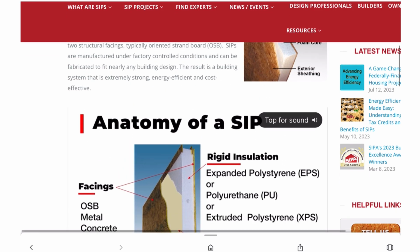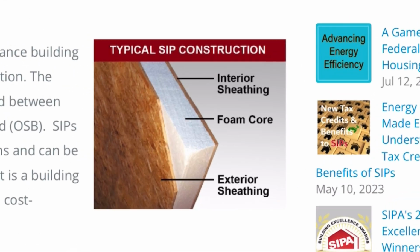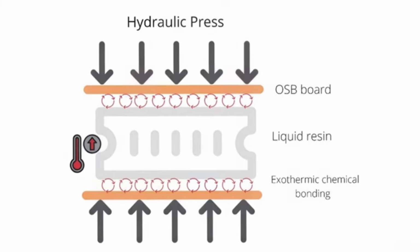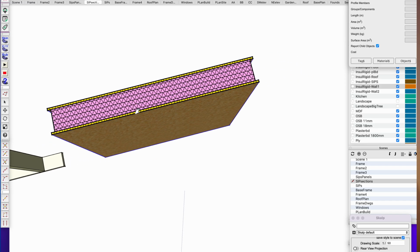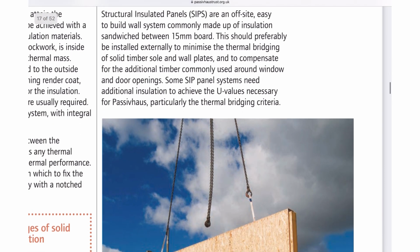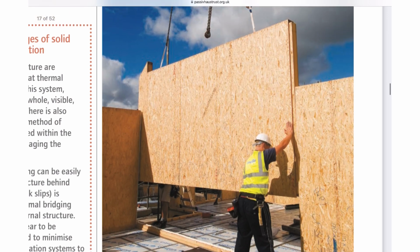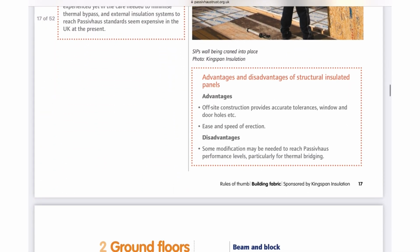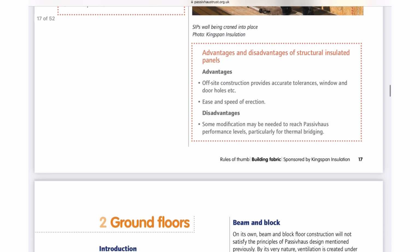Now to SIPS. These are panels consisting of 2 layers of OSB with some insulation, and the OSB is glued to the rigid insulation using a pressing machine, and this works together like a big stiff sandwich to create a structural panel that can take loading both horizontally and vertically, just like a timber frame, but a little bit stronger. SIPS are delivered already fabricated as panels, and as opposed to a traditional timber frame panel, there are no intermediate studs within the SIPS panels.